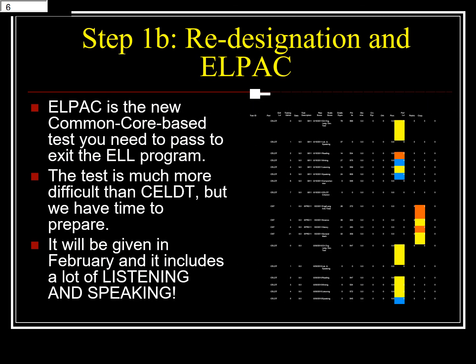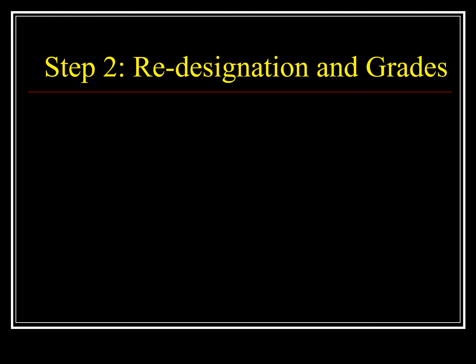So LPAC replaces the old CELT, if you don't know, for this about the 3rd or 4th year for LPAC. So the old CELT was easy, this LPAC is not. It has some really difficult areas in terms of listening and speaking. And that always is a problem. Let's go to step 2.